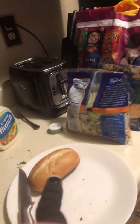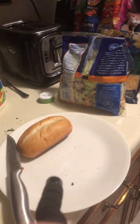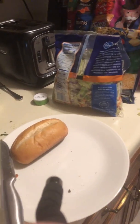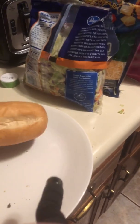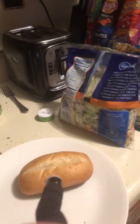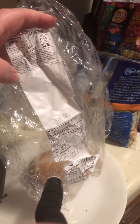But anyways, okay, so if you go to Sam's and look over in the bakery, they sell bread, and it's bread that they make there. And they have these rolls. This is what it looks like. I toasted mine. But you get a whole bag like this. Mine is empty. I just used all of them, and I didn't pick up any more.